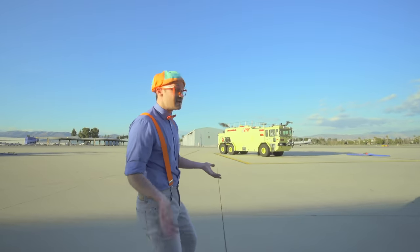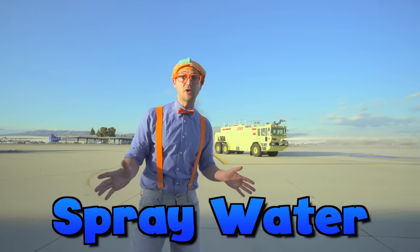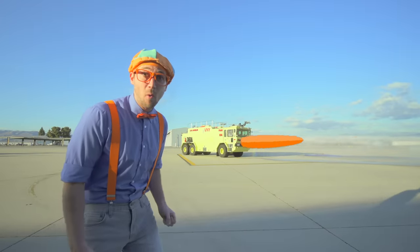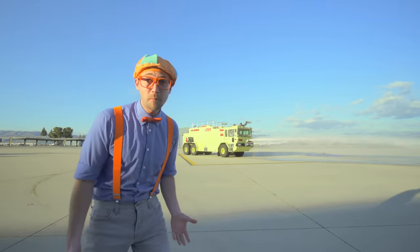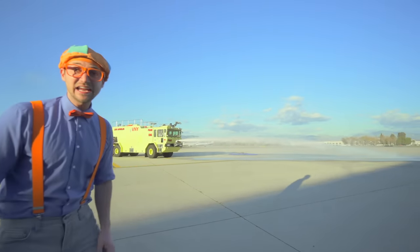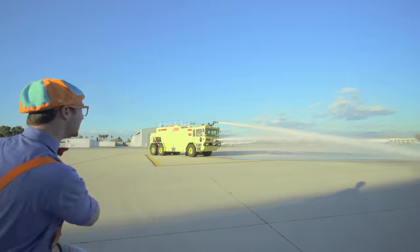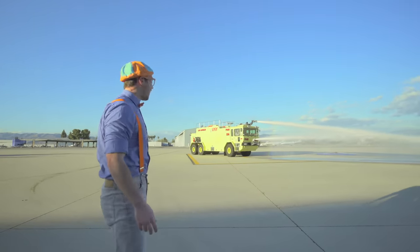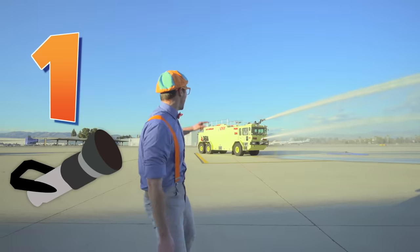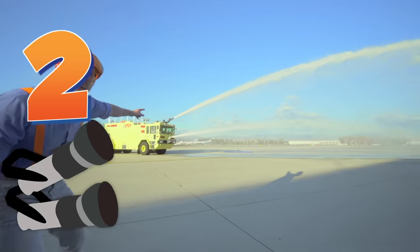A fire. So what we're gonna do is show you it's spraying water out of the turret. See? There's the first turret. Whoa! That's so powerful. Are you ready for the second turret? All right, here we go. Whoa! You see that? There's one turret and there's two turrets. Wow, look at all the water!